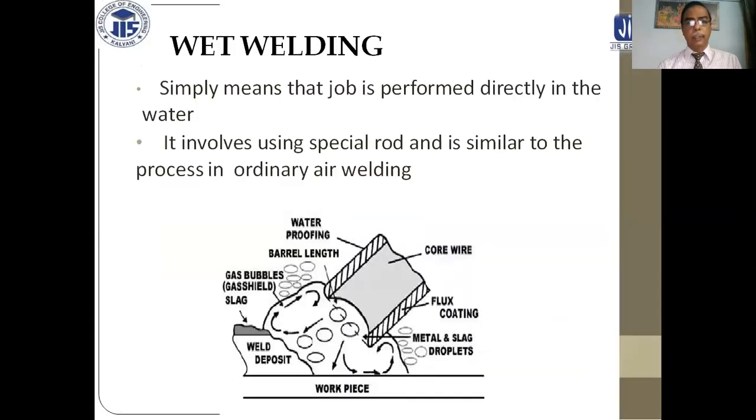Wet welding simply means the job is performed directly in the water. It involves using a special rod and is similar to the process in ordinary air welding. This is the waterproofing electrode, barrel length. These are gas bubbles. This is slag, and these are gas bubbles. The metal and slag droplets are coming to the weld deposit area, and this is the flux coating, and this is the metal core wire. So this is wet welding.